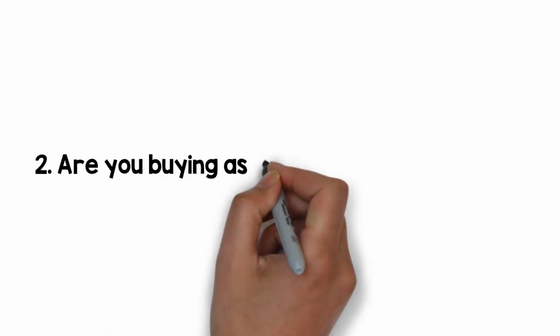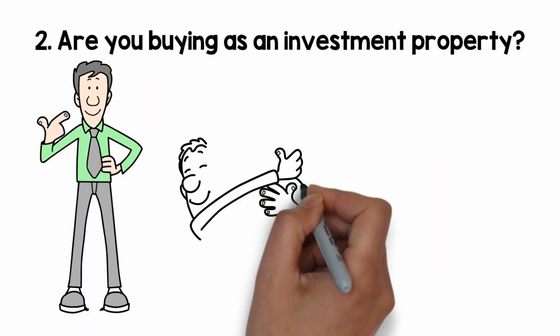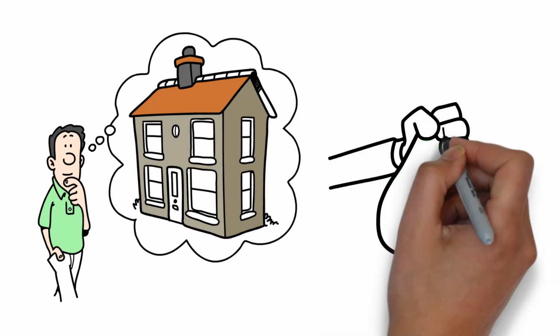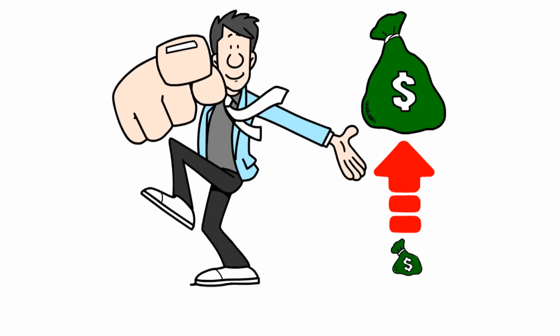2. Are you buying as an investment property? With any investment, the goal is to typically maximize your future return while minimizing the potential for risk. Whether purchasing a property as a home or investment, a minimum down payment is standard. Still, often purchasers decide to make a down payment that is larger than the minimum requirement.